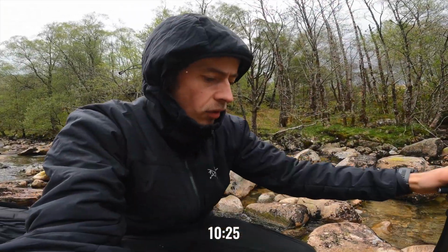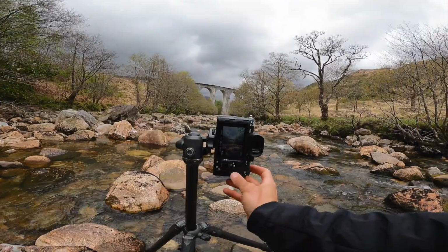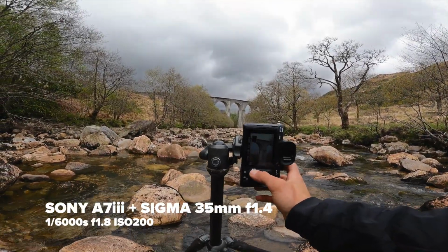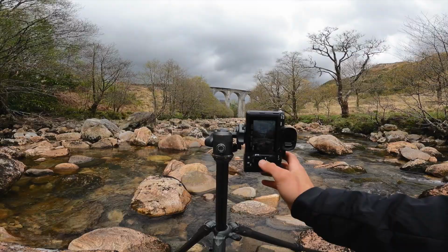Okay, so that took me a little bit longer than expected to get set up, but we're all good now. So, got my shutter set up. Let's zoom in and find our focus. Up here. There we go. Now I can switch to manual focus, so that's not doing anything.